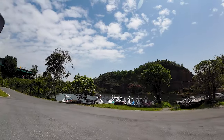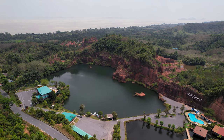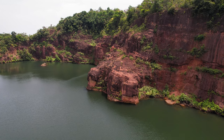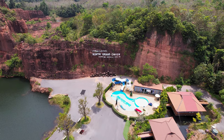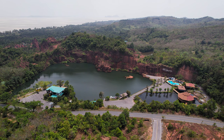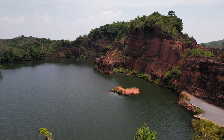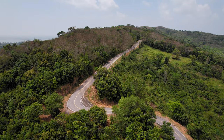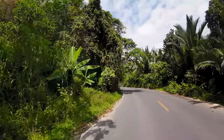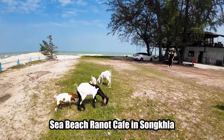However, we decided to take a short break here for some drinks and flying the drone before continuing driving to Pathalung province. So here's the drone shot around Koh Yai Grand Canyon. We hope you enjoy the bird's eye views. Today we really enjoyed driving, because the road from Koh Yai Grand Canyon to Pathalung is surrounded by millions of trees alongside Songkhla Upper Lake.